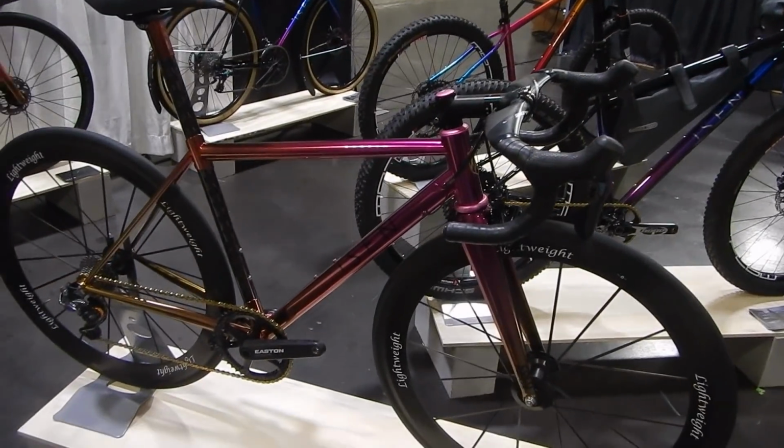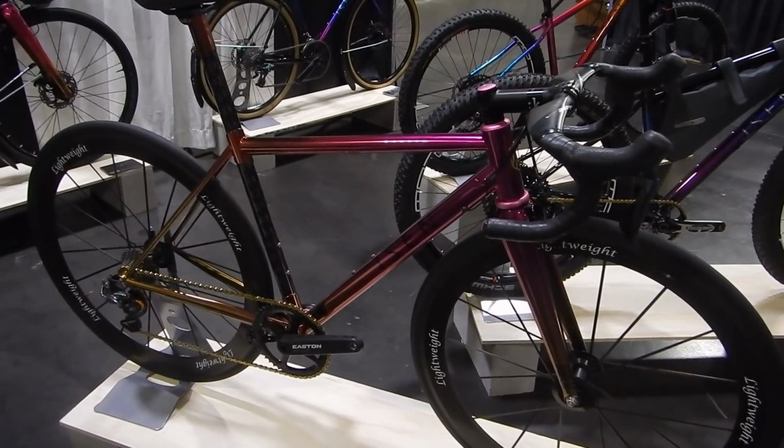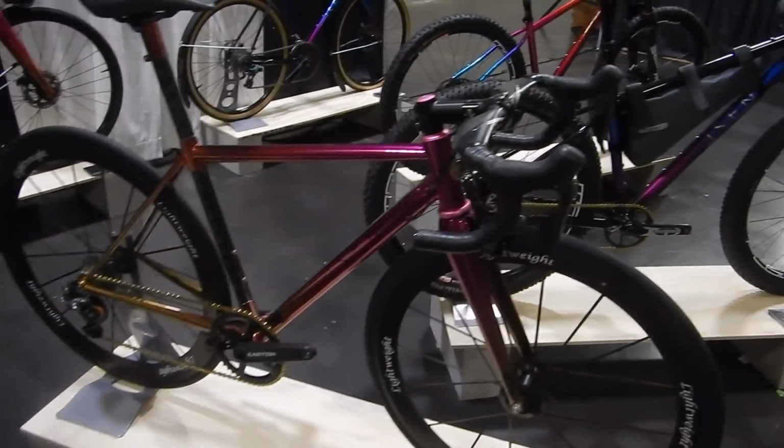Okay, I'm here at the 2019 North American Handmade Bike Show. If you guys don't want to see a bunch of $5,000 to $10,000 bikes, this might not be the episode for you. But let's go take a look. If only the camera could bring out the beauty of this paint job on this bike by Ison Workshop.